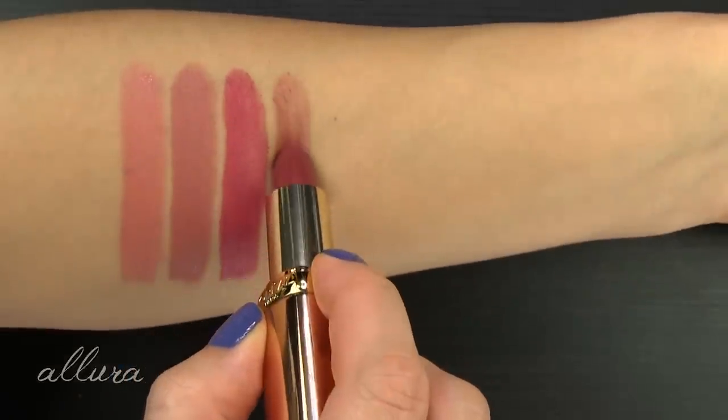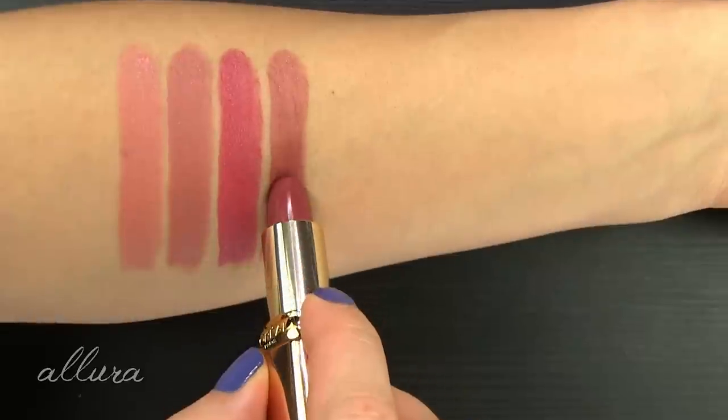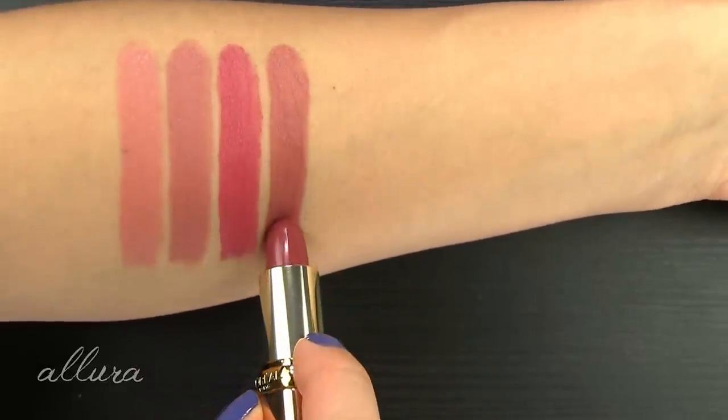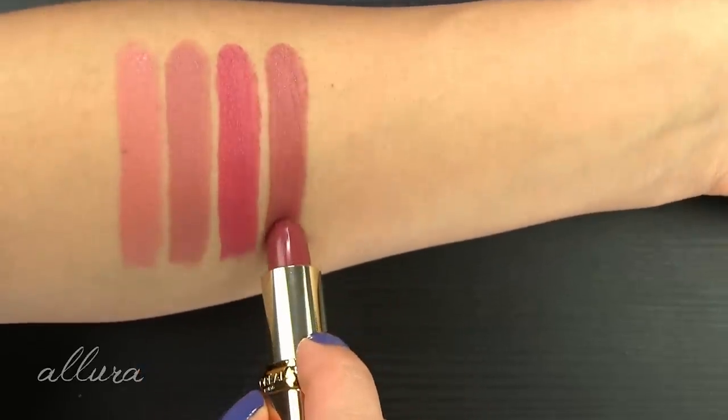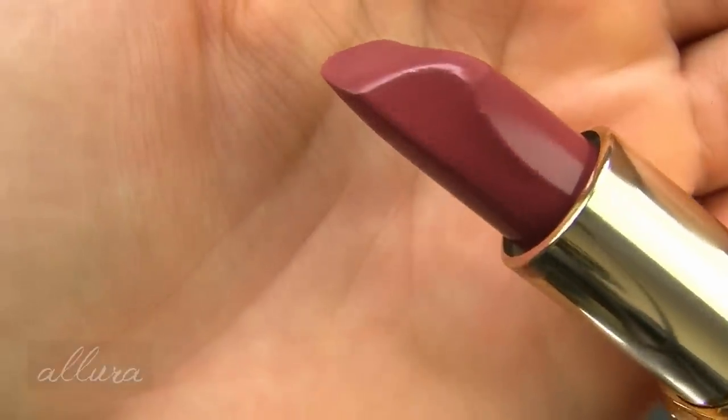Shade 177 is Authentique, and this is a deeper rosy nude, more of a warm mauve-y tone to it. Here's the bullet for Authentique.